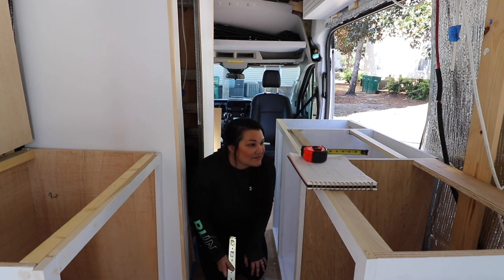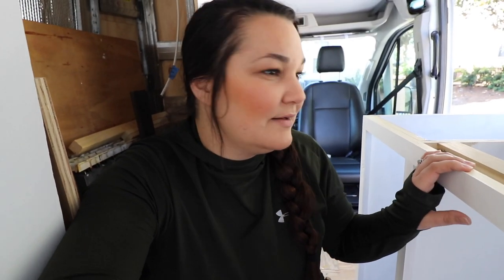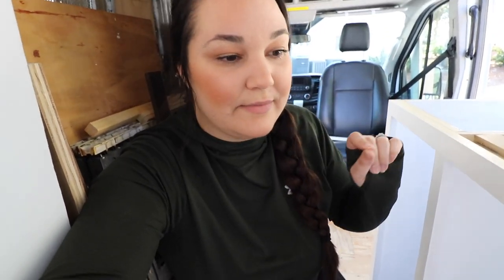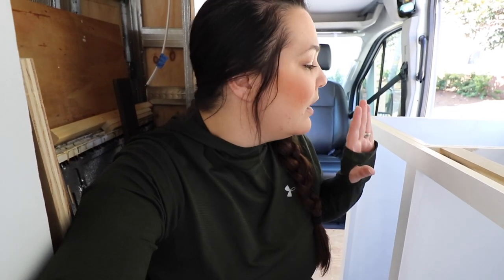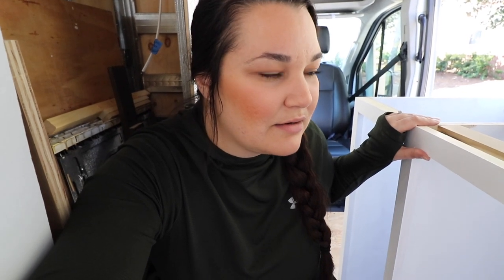Problem number one has arose. Okay, so problem number one. It's only been about 30 minutes and I've already. Okay, so I don't know if we were supposed to put the face frame on last before you build the drawers. I don't know, but I think, I don't know what I think. Okay, anyways, I'm just going to show you.